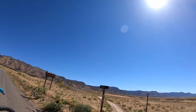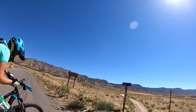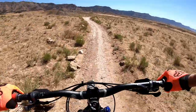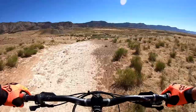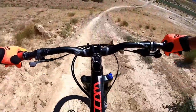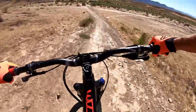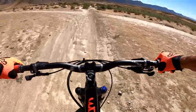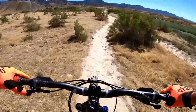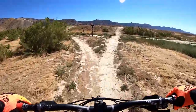All right, guys, so we're gonna follow Prime Cut to do our climb, and then we're gonna get on the Kessel Run first, which is rated green, which is a downhill. We're gonna give it a shot. Here we go. Prairie dog up there.